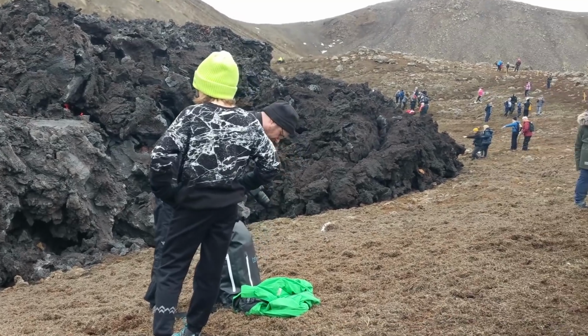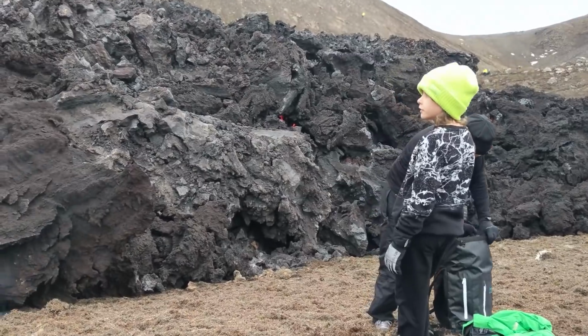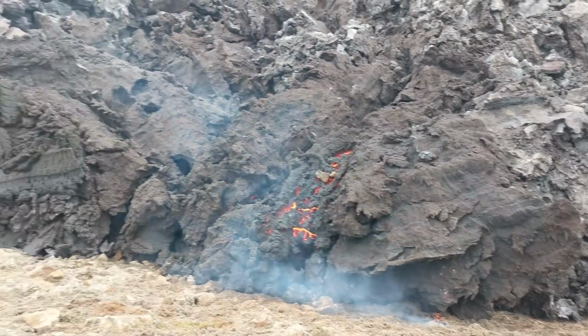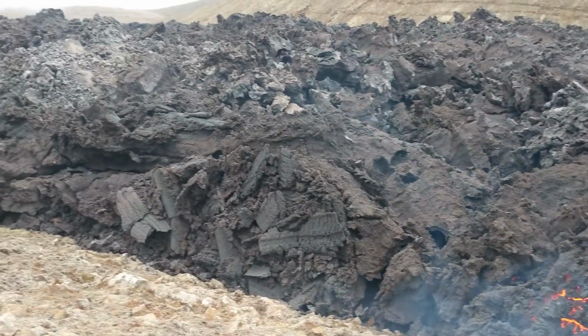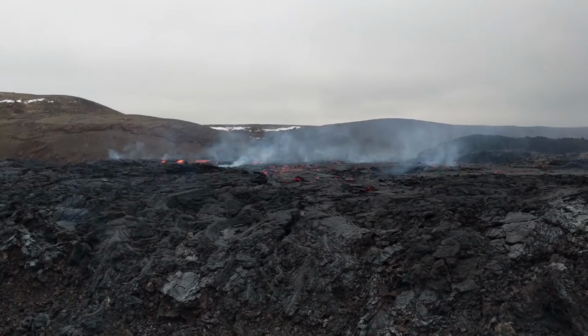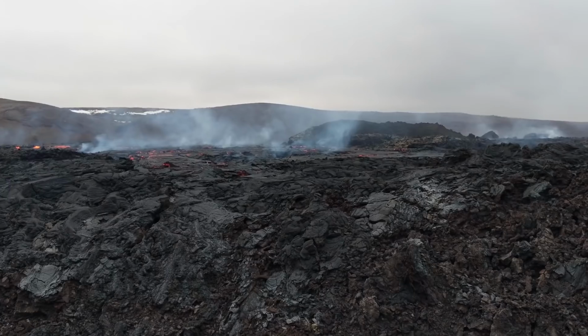Hey everyone, I just wanted to show you some of the footage that I took today while I was at the eruption. I know a lot of you have been wondering about the actual size of this thing and how big it's gotten. It's actually blown my mind how much of this lava has expanded into the area since the last time I was there.